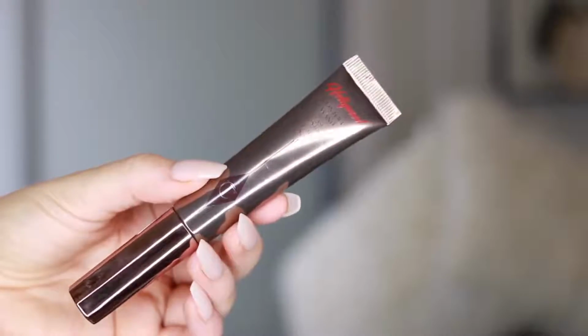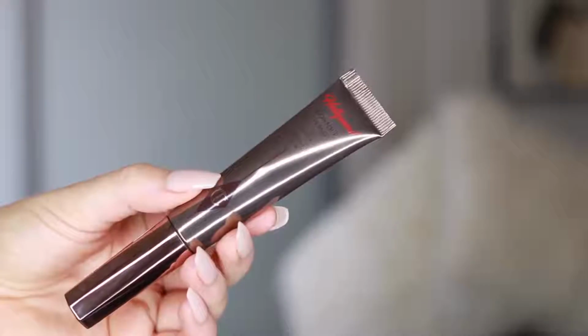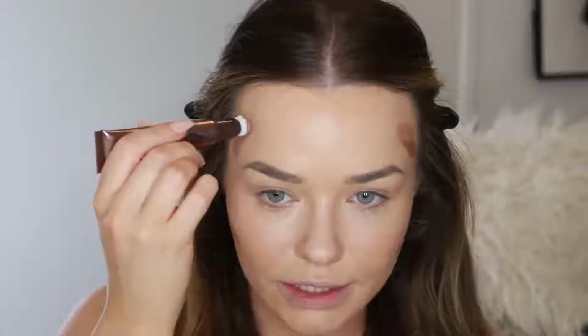For contour, because I don't want to use a powder today, I'm going to use the Charlotte Tilbury Hollywood Contour Wand in the shade Fair Medium. And I'm just going to apply a little bit of this under the cheeks because it's a lot cooler than my Clinique stick. And into my temples. Just a tiny bit on the jaw. This will look more like a shadow than bronzing. And again, more creams to make sure we stay nice and natural and skin-like looking. This is another product that just blends in really, really easily. So we're not doing any crazy sculpting, just a little bit.